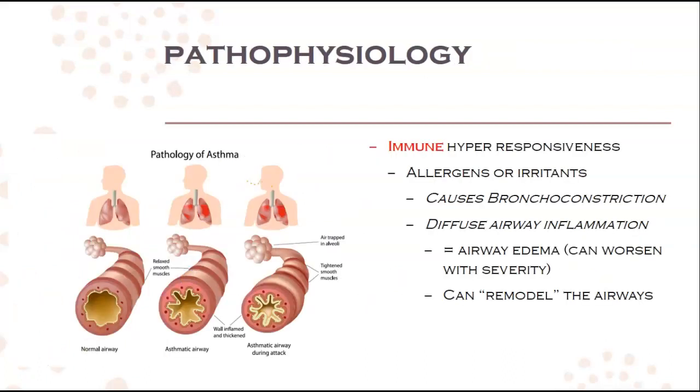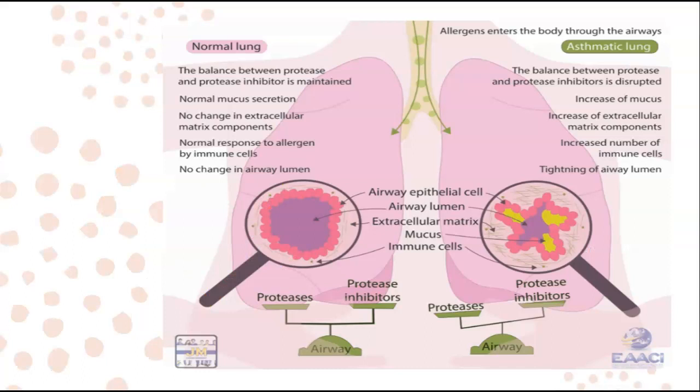The patho, make sure that you understand this, like I said in the last slide, it is an immune hyperresponsiveness. It could be to allergens or irritants. It will cause bronchoconstriction and diffuse airway inflammation. So you're going to have swelling, and over time some remodeling of the airways, which lends to making the asthma worse over time if it's not properly managed. This is a good side-by-side comparison of a normal lung versus an asthmatic lung.